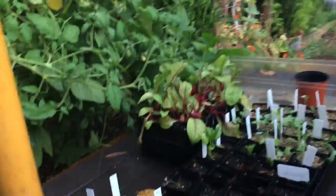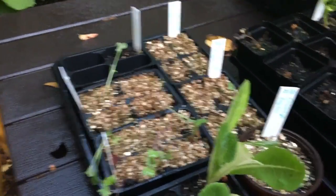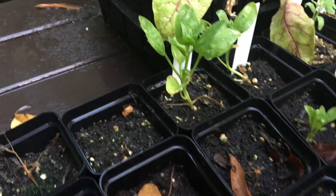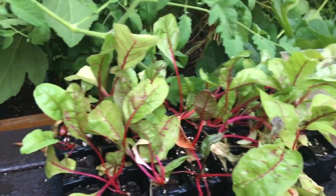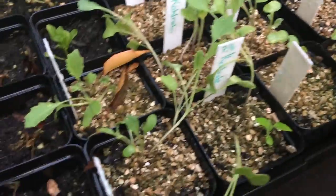Anyway, I've got some lettuces and cabbages that I have started. The spinach didn't get watered, so those ones died. This one's still making it, so that's good. A few of the spinach are making it. And I have those Swiss chard that I need to plant. These are all cabbages and kohlrabis for my fall garden.